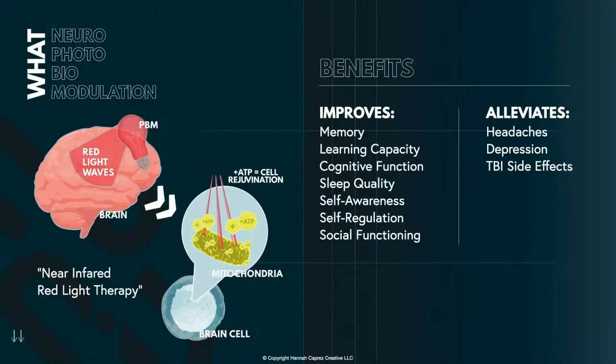Before I jump into the technology itself, a little bit about red light therapy. It's pretty simple: near-infrared light therapy goes into the brain at a cellular level to create ATP within the cell that rejuvenates more and more cells. The benefits are that it improves your memory, your cognitive function, and your sleep quality, to name a few, and that it alleviates headaches, depression, and side effects from traumatic brain injury.